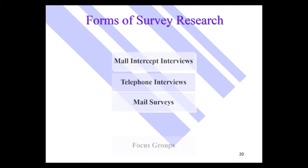Quantitative research, that's where you do mall intercept interviews, telephone interviews, mail surveys, and then from your research of a sample of the population, you then project to the population as a whole. And we'll get into the details of quantitative research design in our next module.